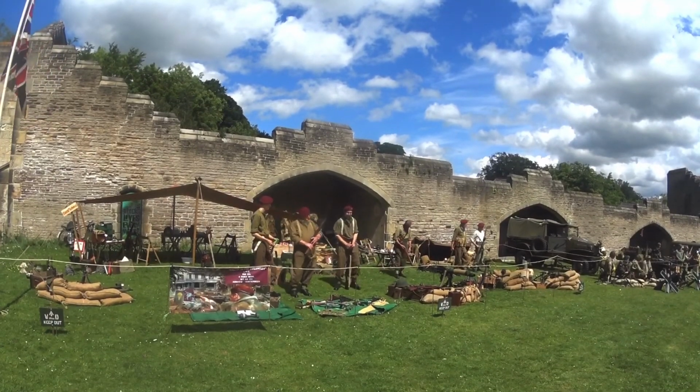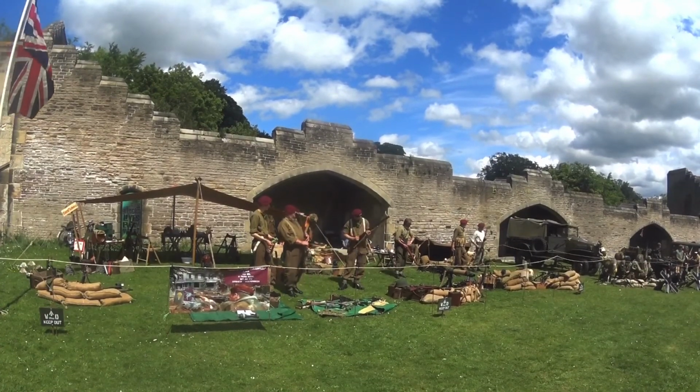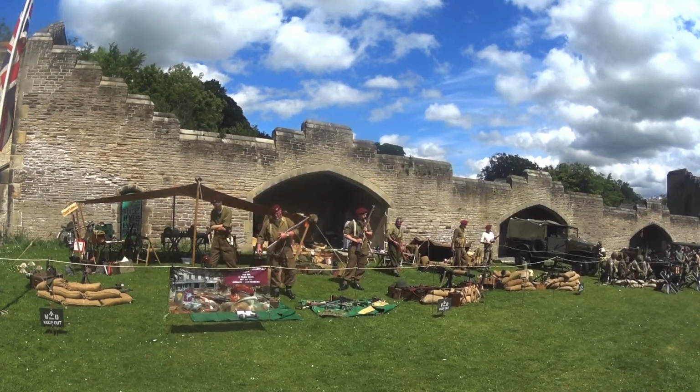First of all, then, we're going to have a look at a Mark III Lee Enfield, which was used from 1907 right through the First World War, through the Second World War, and it's still in use by lots of countries around the world. It's a really good rifle.